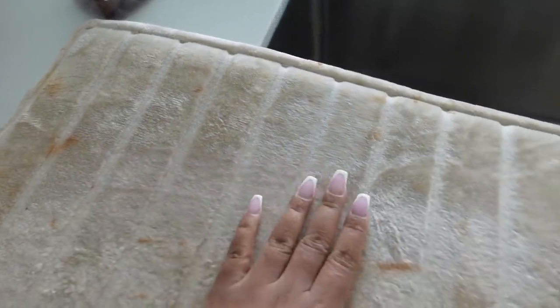But yeah, so it is the next day. It's gonna be another productive house day. So right now, okay, so I'm cleaning my bathroom, y'all. And obviously there's makeup stains. That's why I cannot wait to have my beauty room, y'all.